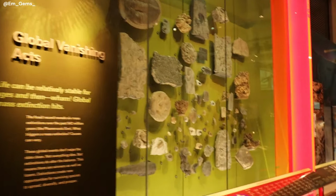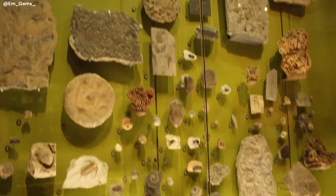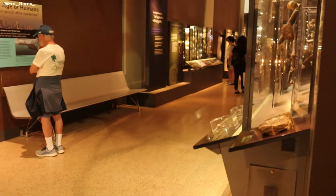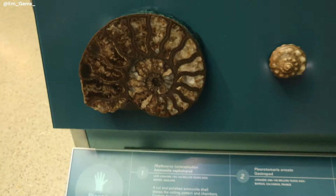And then as we head on through, we can see some lovely fossils, just all on display very nicely, of all different species in this one. And then there's lots of ammonites, lots of crinoids, and there was just so much to look at and so much to touch as well. There's a lot of interactive exhibits.